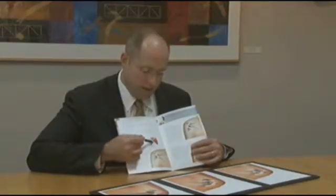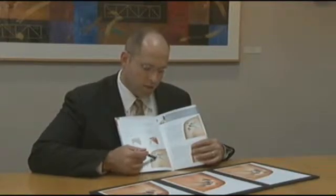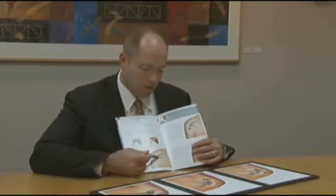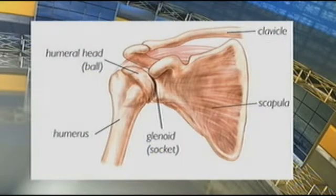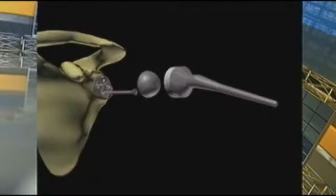In an arthritic shoulder with an intact rotator cuff, you can replace the shoulder in a normal way. You replace the patient's anatomy, you replace the ball for the ball, and you put a cup where the cup used to be. But in a shoulder where the rotator cuff is no longer intact or repairable, a relatively new technique called the reverse total shoulder is a great alternative.